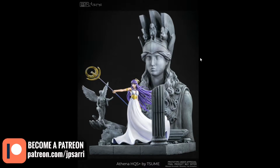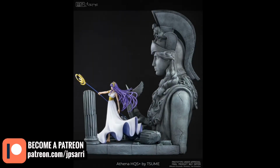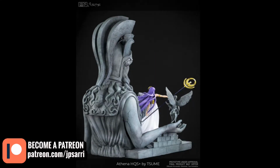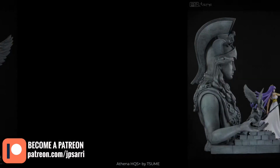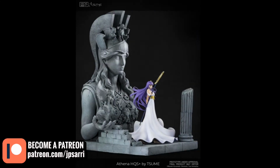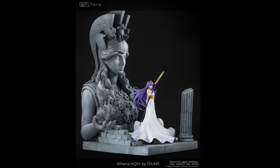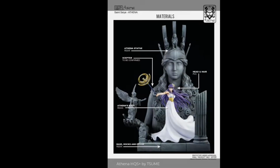But as you can see, that base is huge. Being a 1/4 scale, this is a huge piece. Look at that. And that really determines the price. But you can see right there. Man, this is a huge base. And I think that's the reason why they have to make adjustments, just because it was too large, even as a 1/4 scale. But definitely, I like the concept. This is an important character, has always been in the show. She's the center of it.